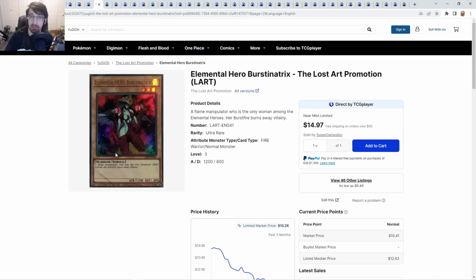The only thing I never liked about Elemental Hero Burstinatrix is, if you see right over here, she's bending her knee over kind of, but it looks like she just doesn't have a leg. And in the anime, I was like, is the card art showing her not have a leg? I didn't put two and two together when I was a child, but in the anime, she has 2 legs. I just never got it.